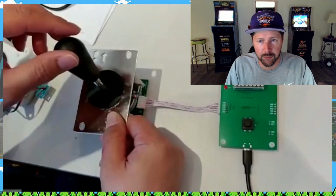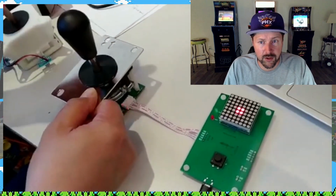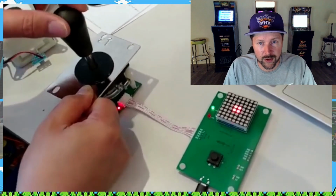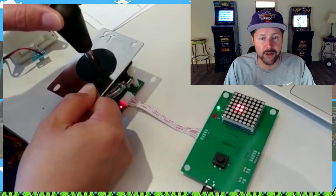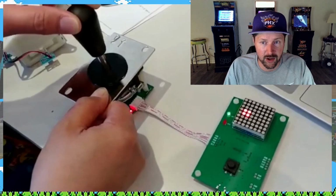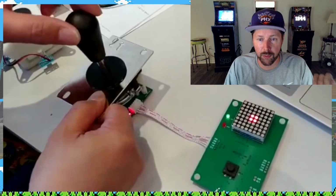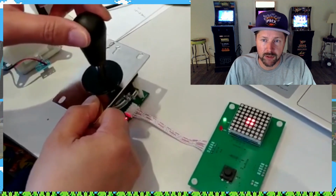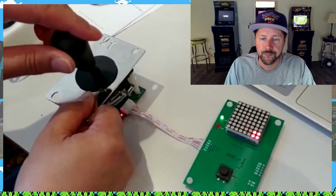Not only in the Blitz cabinet are we going to have potentially a lot of control we've never felt before in one of these at-home arcades. It's also going to open the door for a lot of other games that utilize this technology, one being Sinistar. So we've heard a lot about Sinistar. This is going to open the door for that cabinet to be released soon, so I'm extremely excited about that.